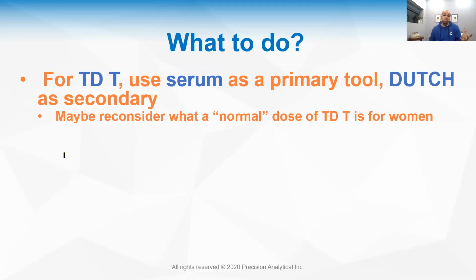Secondly, as I put here, maybe we have to reconsider what a normal dose of transdermal testosterone is in women. I've heard a lot of doctors say the reason I don't use more than 1 milligram or more than 2 milligrams is because of the values that I've seen in the past with saliva. Now, those dosages, if you give them, say, vaginally, where they're on a mucosal membrane, you're going to get pretty big serum values, and you have to watch those dosages. But when you're putting it on the skin, it might be something to think about, that maybe what you've considered in the past a high dose isn't quite as high as you've thought.